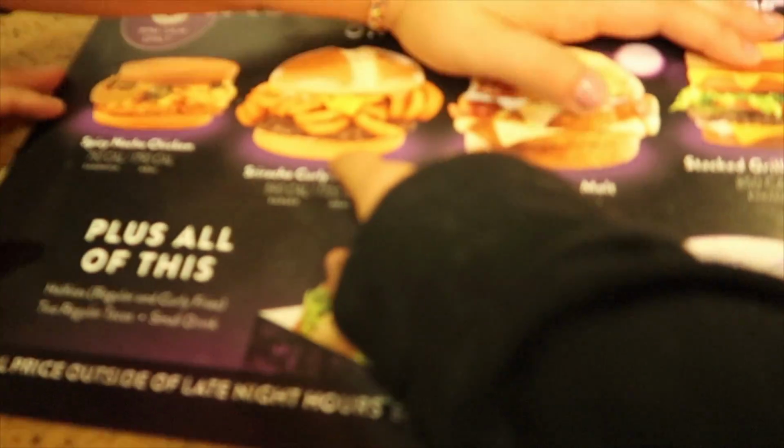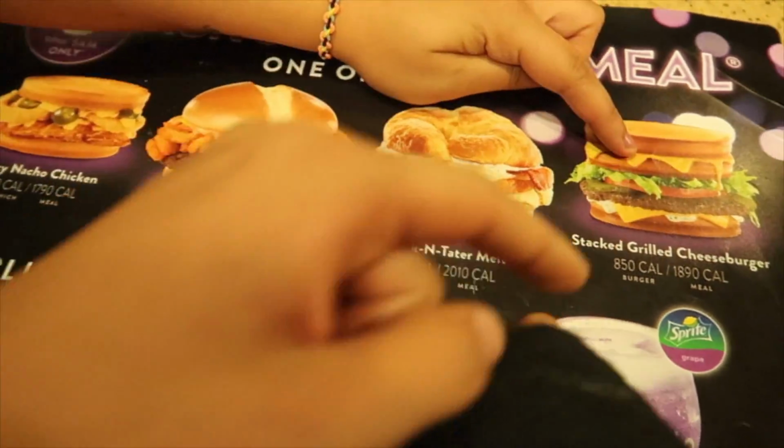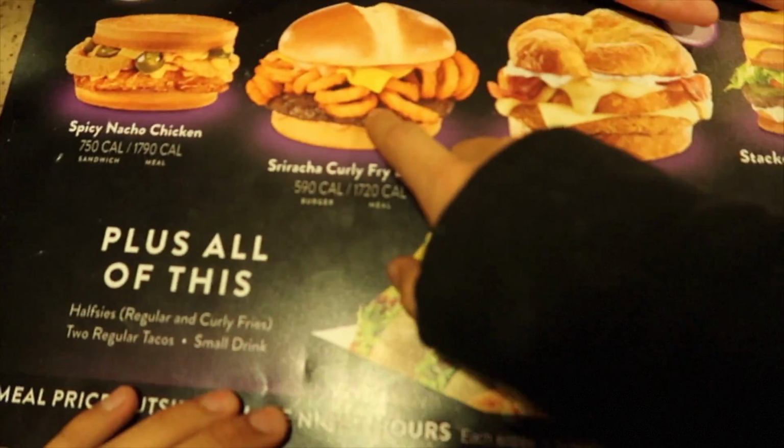This is the greatest thing ever. Actually, this is good, but I want to try this one. Which one's the greatest thing ever? This one. I want to try that one. It's two grilled cheese sandwiches. That's why you have grilled cheese as buns. Like, come on. Babe, but that's a lot of calories for me to intake right now. Nah. I go first. You go first.